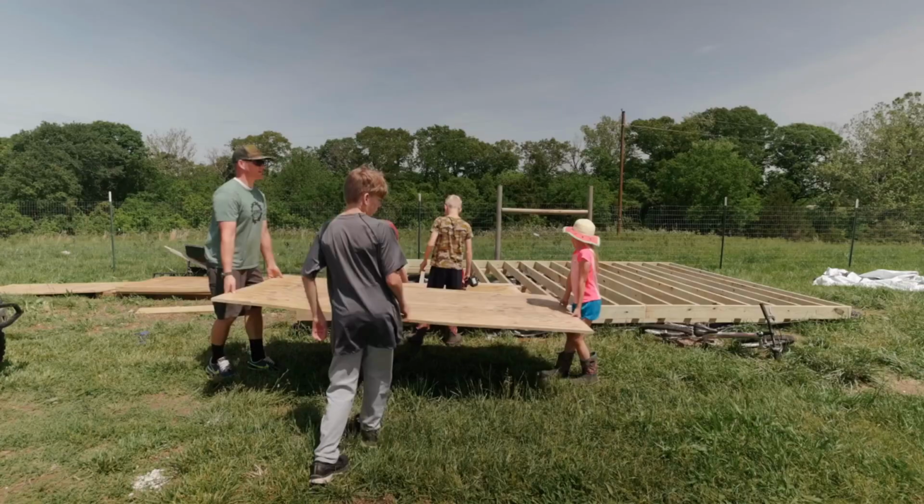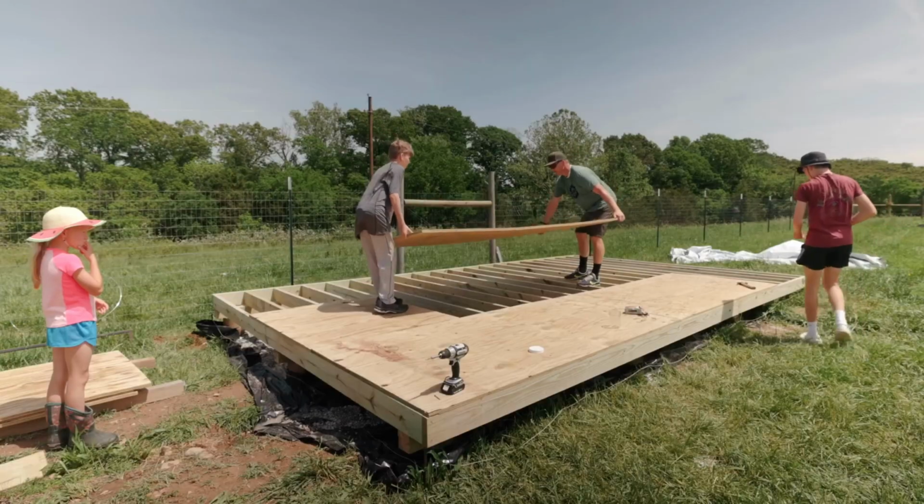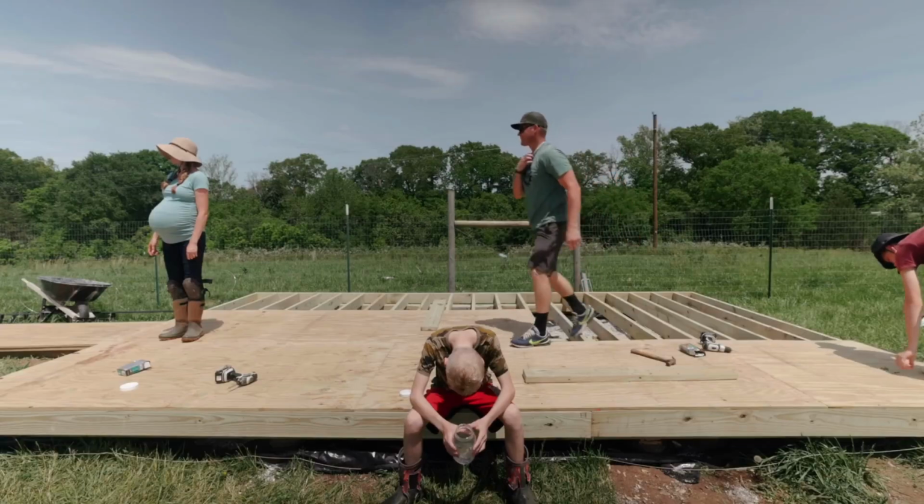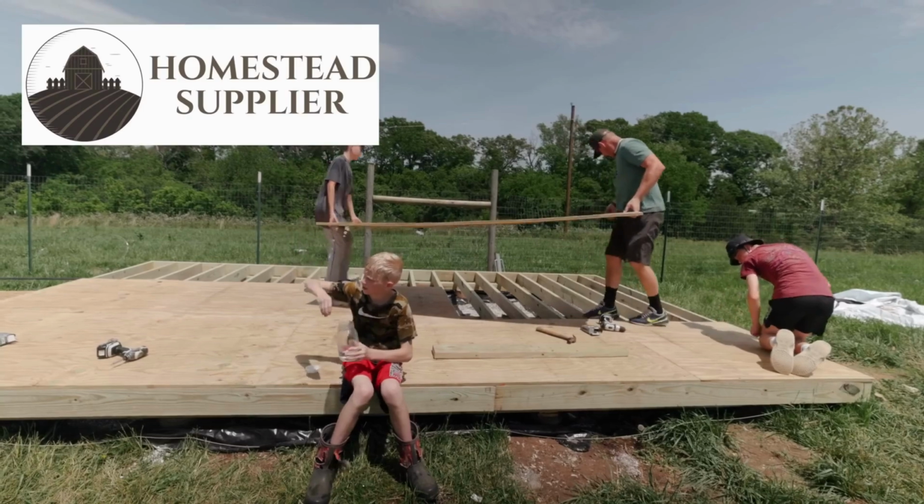By early May, the foundation was in and we were wrapping up the floor. The next step was actually building the shed, and that brings us to our partner for this video, Homestead Supplier.